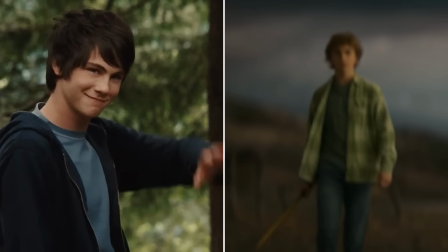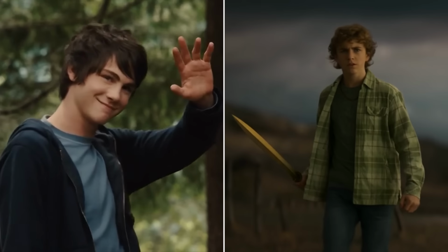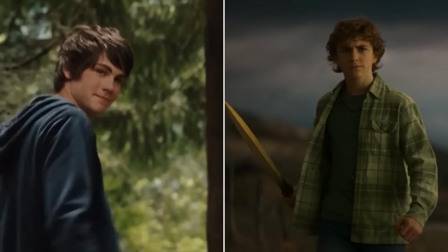Percy Jackson now has two different adaptations with the movie and the shows. One is terrible and one is pretty good. The characters are very different from the books though, so I decided to ask AI what these characters are supposed to look like based on the novels. I'm gonna put it in real time and react to it, and obviously this is unscripted.